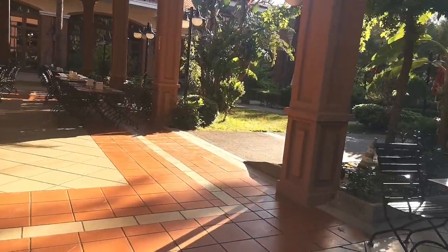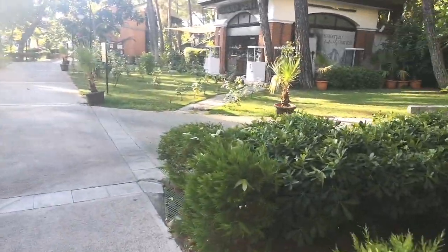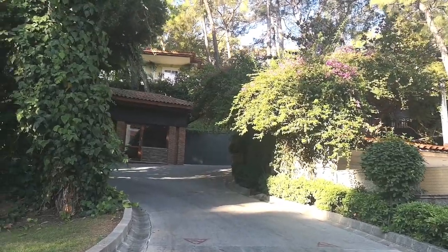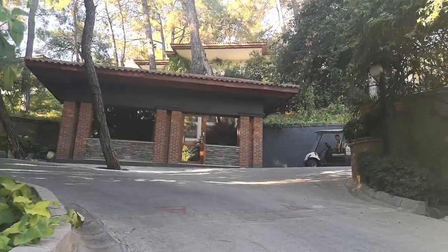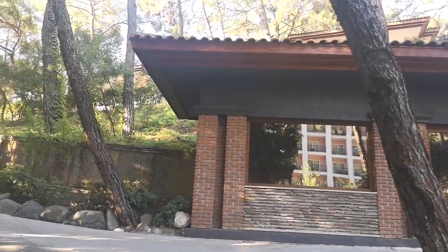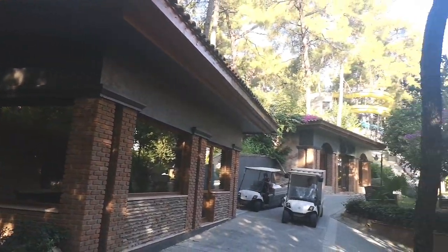And okay, so we're going up. So that's the Diamond Center, where you can buy some of your jewelries. And let's go up. And that's the Music Center. There's more rooms in there. You can hear the crickets in the background. There's another rooms there.